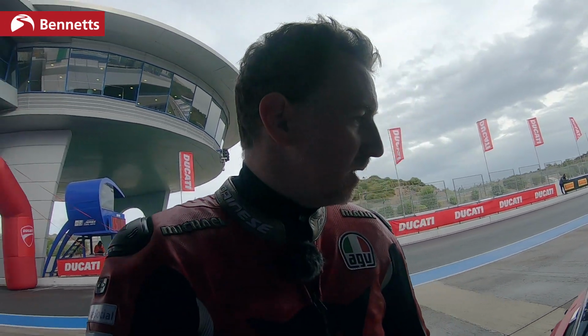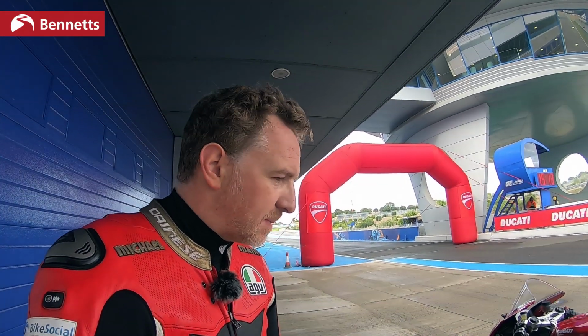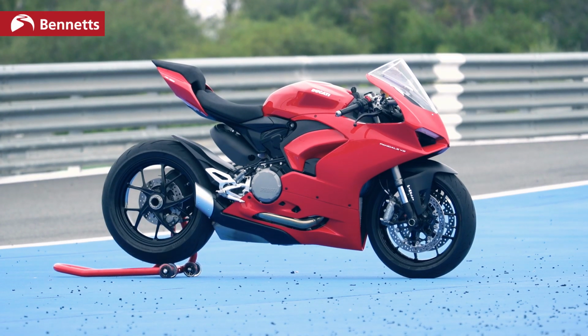Overall, I think Ducati are onto a winner here. It sits alone in the market, really. The only other one I could think of was the MV Agusta Superveloce 800, the 3-cylinder, which makes a similar amount of power, but it's about 20,000 euros. They're in dealerships December, January time, and I would urge you to have a go on one.